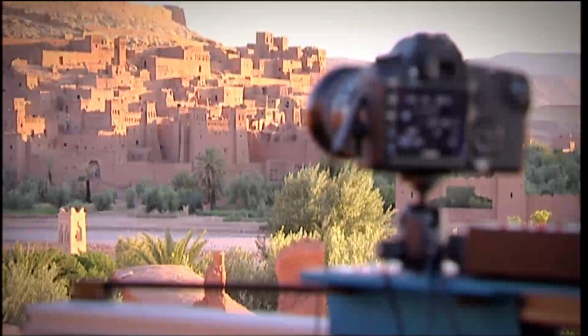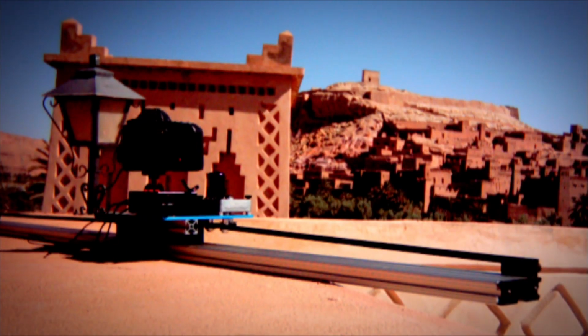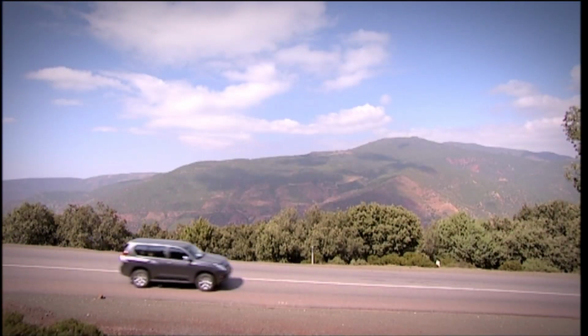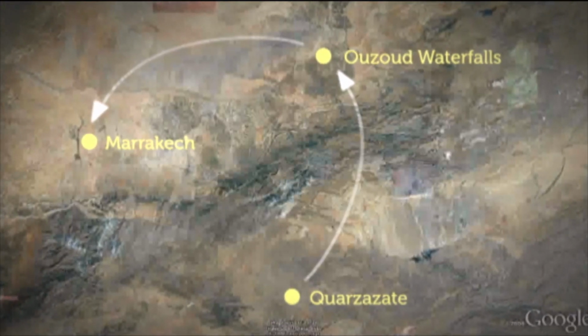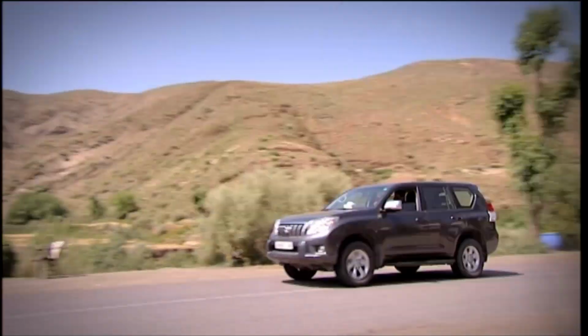I hoped it would look spectacular, but couldn't check if my calculations had been right, because I now had a three-hour journey to my last destination and a further 2 hours back to Marrakesh. So, I was really up against it.